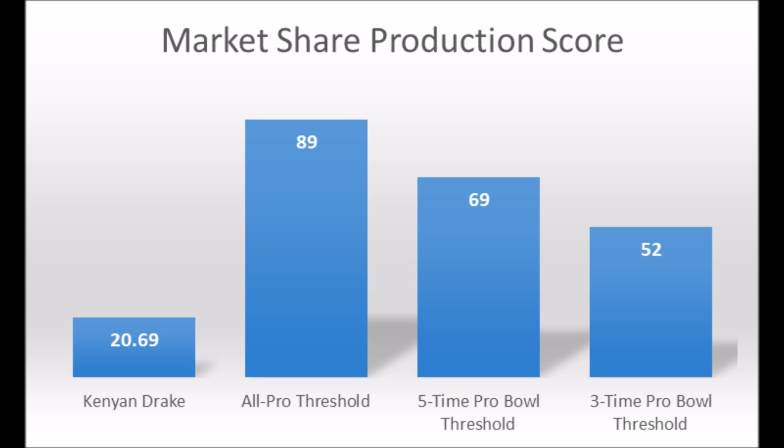Kenyon Drake is a guy that I know a lot of people have been excited about for whatever reason. He's an Alabama back, so people just love Alabama backs. But based on his production, it wasn't that fantastic. Only a 20.69 market share production score. He did not hit the All-Pro threshold, 5-time Pro Bowl threshold, or 3-time Pro Bowl threshold at the position.